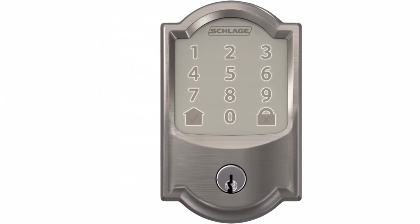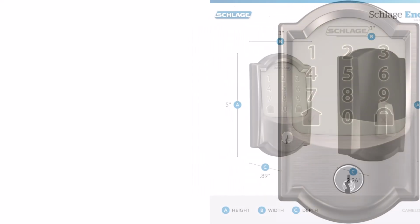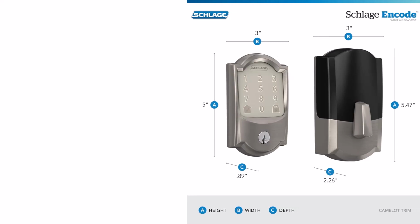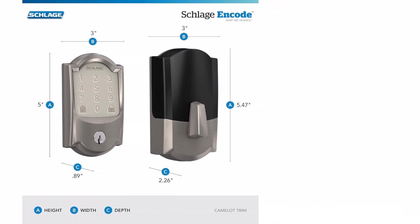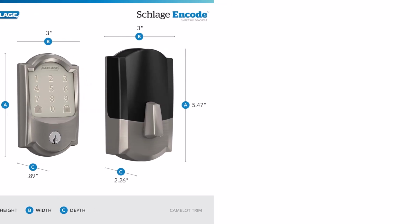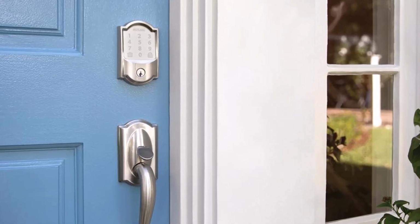The Encode uses Bluetooth initially, but once it's up and running, it connects to a home Wi-Fi network without any hubs or bridges. Once it's connected to your home Wi-Fi, you can manage all functionality from anywhere using the app. The Encode is also compatible with Ring security systems via the Key by Amazon app, as well as Google Assistant.